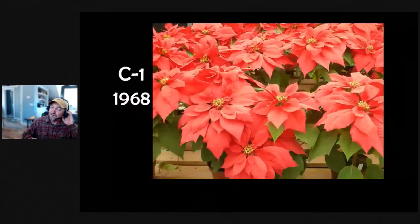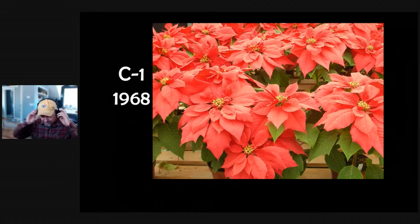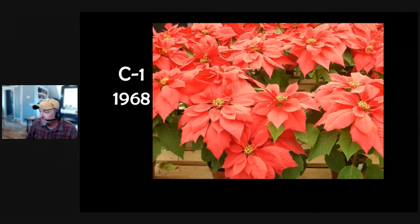And in 3 years, he has, luckily, serendipitously, come up with an introduction that he calls C1, not a creative name, but an absolutely beautiful plant. This is the first poinsettia that really looks like a modern poinsettia. And if you grew it today, it's comparable in showiness to a modern poinsettia. The only thing it doesn't have really is the bracts are kind of a little light red, and the leaves are light green. And today's marketplace demands a really deep red and a deep green, almost black leaf. So these look faded if you put them next to a modern poinsettia.